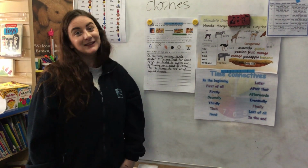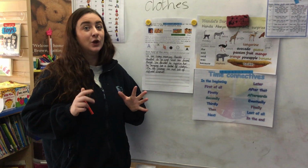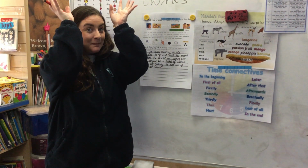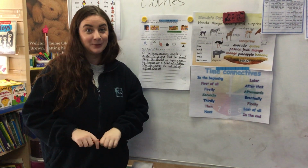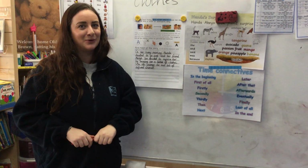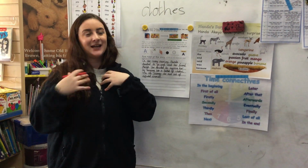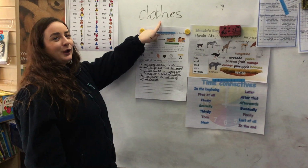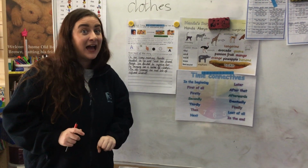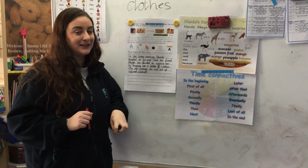So over the past couple of days, we've been writing an alternative story all about a new surprise in Handa's basket that she's going to take to Akeyo. We decided we did not want fruit in our basket anymore. We wanted something different. So I decided that I wanted some clothes in the basket. And along the way, the animals were going to take different items out of the basket.